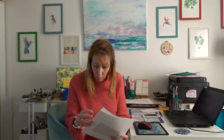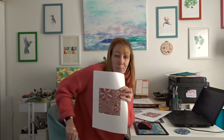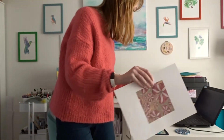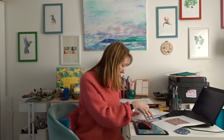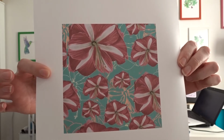I started with this design, this one. So I started with that pattern, so that's just the tile. Then I thought it looked a bit dark, just a bit dark. So I changed it to this more turquoisey colour to brighten it up a bit.